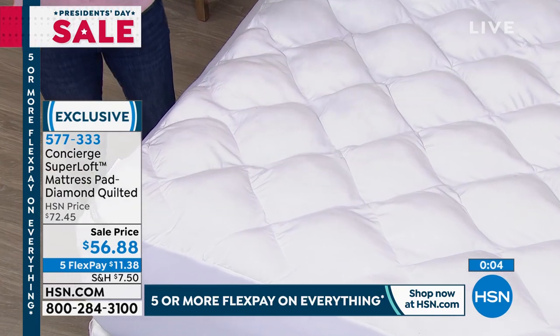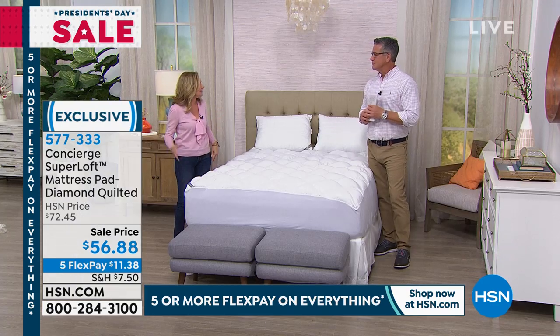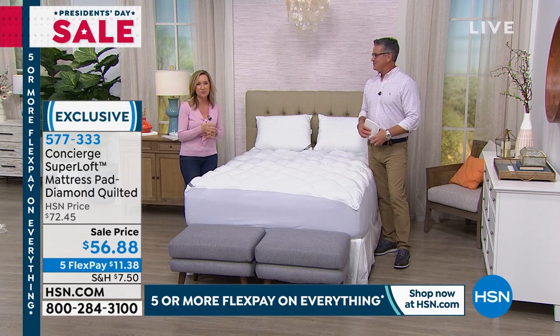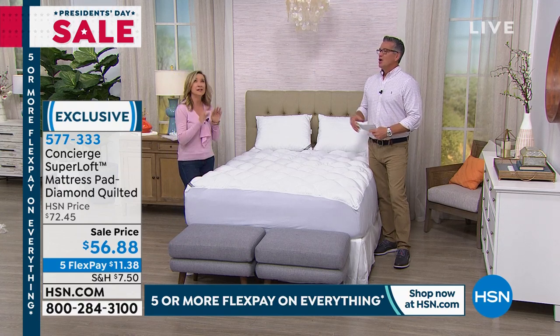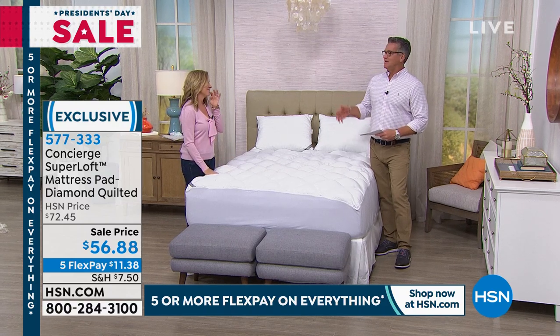Remember, we don't charge you more if you have a king or California king size bed. It's the same, and even your discounters are going to charge you more. And these things last years. You will have this for years. And you're getting our top quality, top of the line.